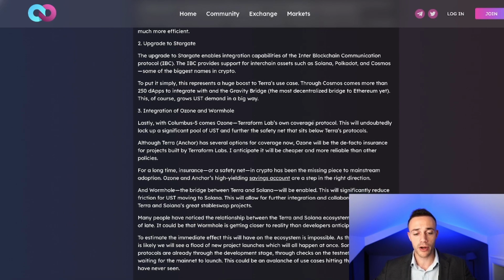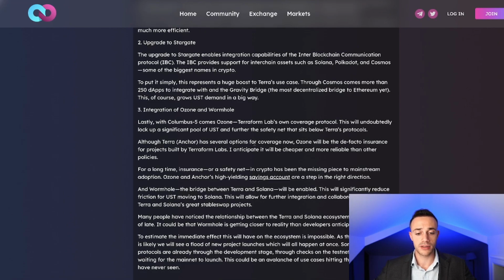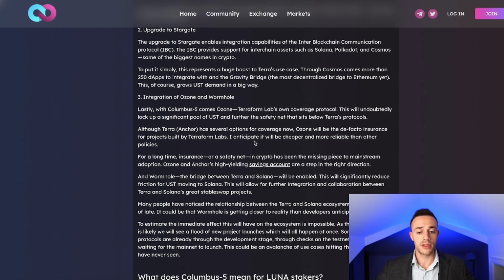There was no way to get that money back. Ozone is insurance for the Terra ecosystem. So if there is a malfunction, if something does go wrong, people will actually be insured.